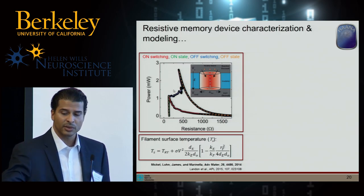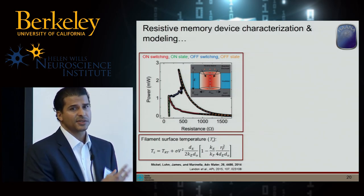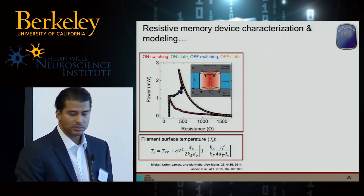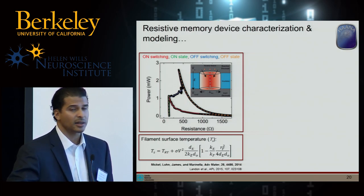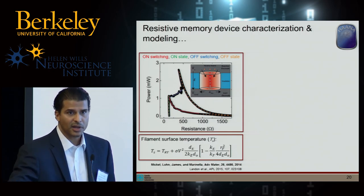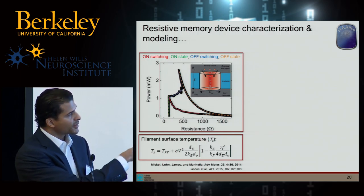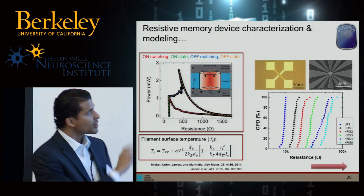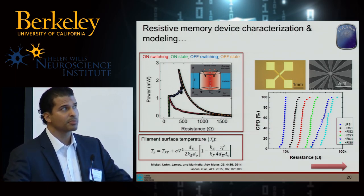One of the things that we wanted to do was to provide a broader formalism to the theoretical understanding of how these devices switch. We applied this surface temperature approach towards different material systems. In this case, we primarily focused on tantalum oxide type devices. We also showed that this formalism could work for hafnium oxide and some other device materials. So it's a fairly broad approach, and a couple of the publications are listed here if you're interested in looking into those.